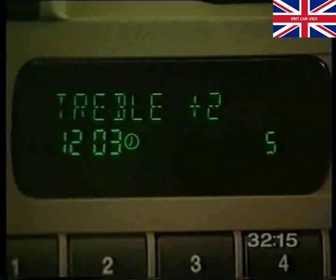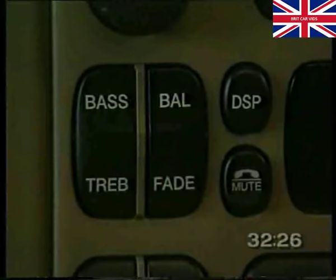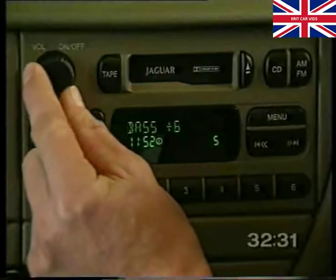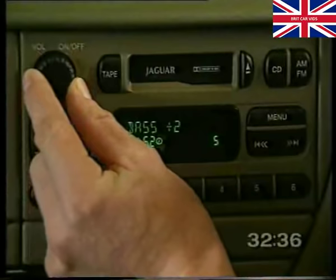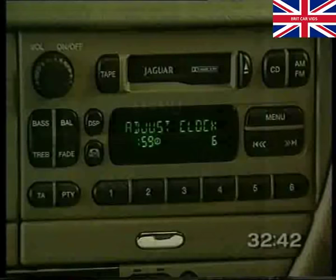You can set separate levels for treble and bass and balance and fade for the optional CD player, the cassette, and each AM and FM waveband. Select the mode to be adjusted, then turn the volume control to set the level. To set the clock, press and hold Menu for 2 seconds. Press Seek Tune to set the hours, minutes, and time mode.